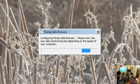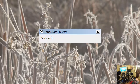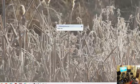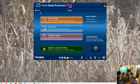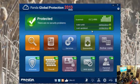So what I'm doing at the minute is I'm basically trying to install the Panda Safe browser. Okay, so we'll let it go through the process here and see what happens. And you can do a quick scan, full scan, custom scan. Now if you want to, test it out and give them your feedback.